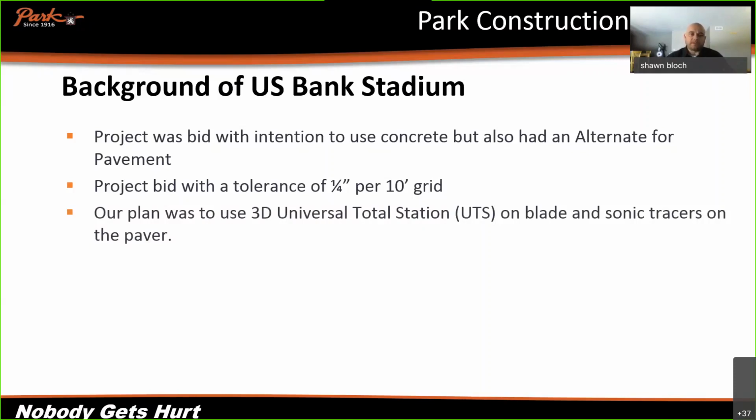And our plan of attack for that project when we built it was just to set up a 3D total station system, use it on our motor grader, and then just run sonic tracers on the pavers to pave. There was a 1.5 inch lift, and then the second lift was also 1.5 inch. And we figured that doing that, we could hit that 1/4 inch per 10-foot grid.